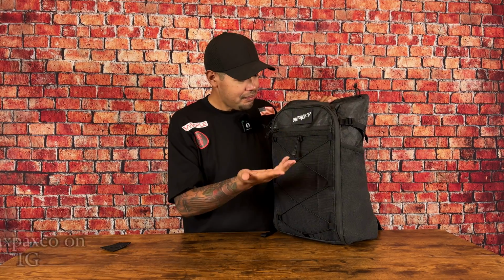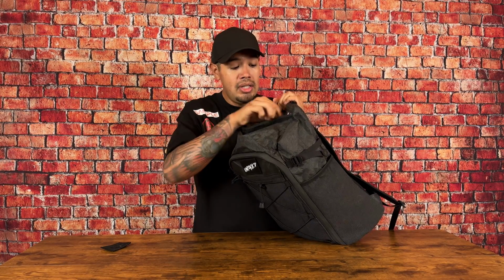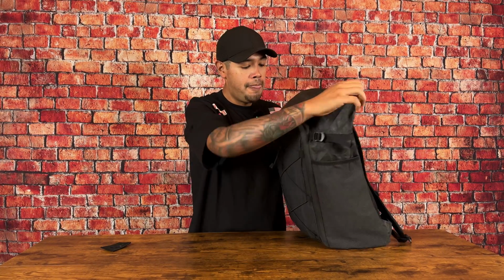I freaking love it. So continuing on the exterior, you do have that 2x3 loop where you can add your own custom patch. You got one pocket up here that we talked about, and then you have the quick access pocket at the top. Now, ULA did not fix this little carabiner, but we'll get into that later when we do our comparisons.